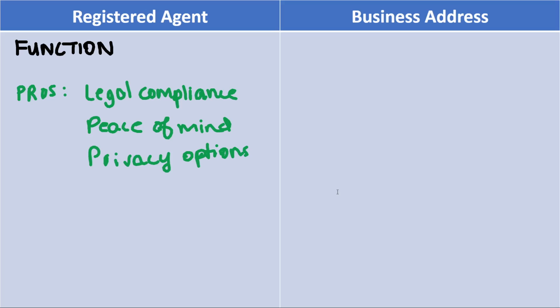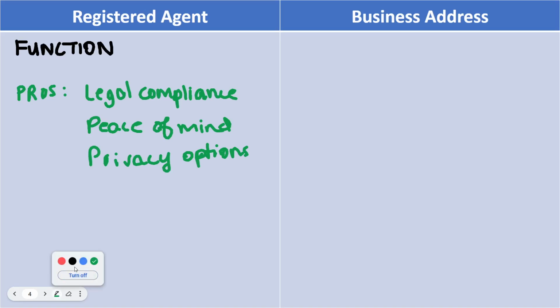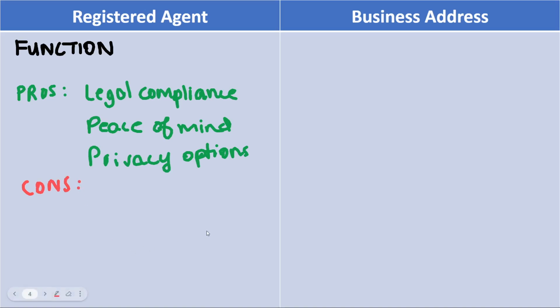Using a registered agent service keeps your personal address out of public records, offering an extra layer of privacy and security. So that is it for the pros. Now let's look at the cons. Cons, and the first one we have is cost.